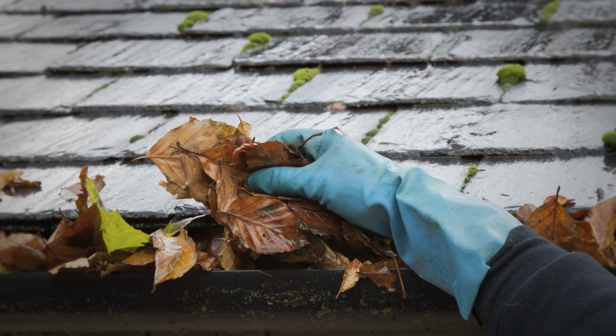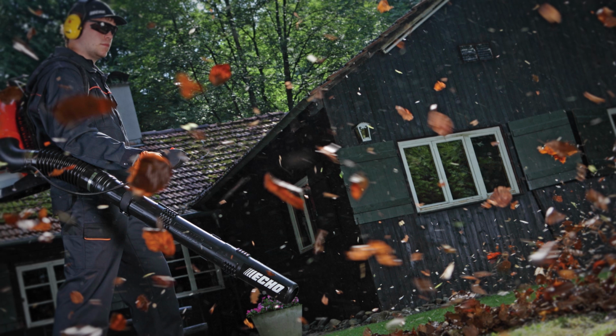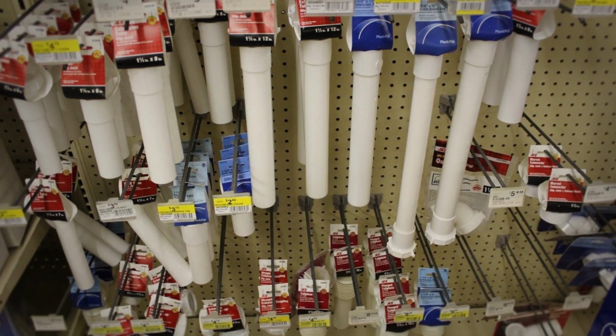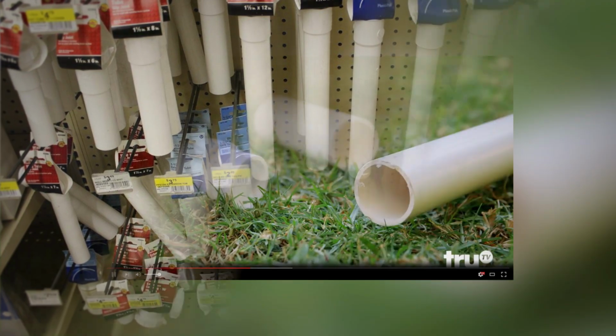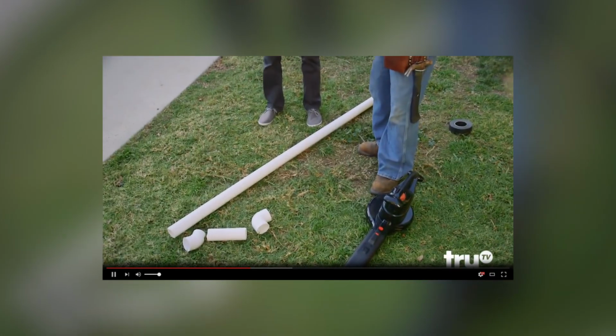Cleaning your gutters is not only a hassle, it can be downright dangerous. However, if you have a leaf blower, you can cut way back on the hassle and remove the danger from the equation completely with only a few dollars. All you'll need is several lengths of PVC pipe, a PVC U-bend, and some duct tape.